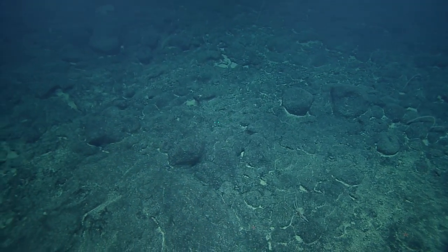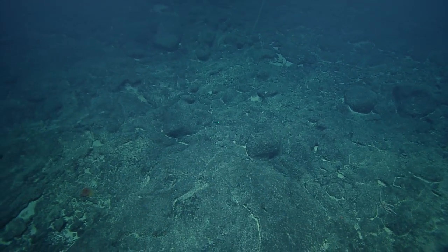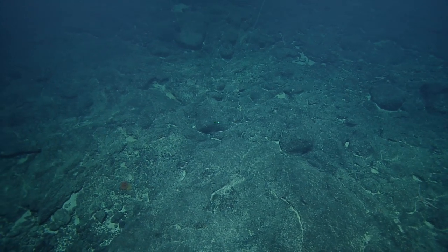Sea star. Something else. I don't know what it is. It's an anemone, I think.